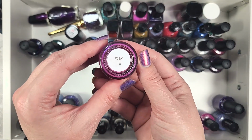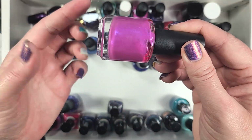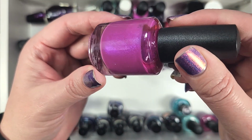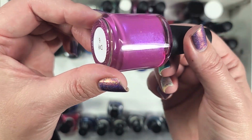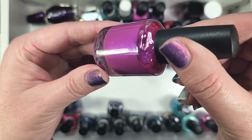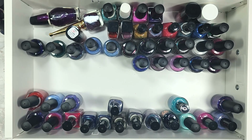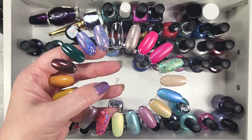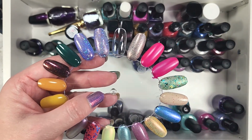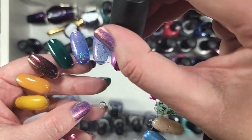We have another 77. This is day 6. This is sort of that fuchsia Barbie pink. There is a subtle shifting shimmer in here. I'm actually seeing a pink to like an aqua or teal. I don't know if that teal is coming out to play. It is a little subtle. This is one that I do want to swatch. I do have a ton of this kind of color in my collection now because I love the combination of a pink with a blue shimmer.